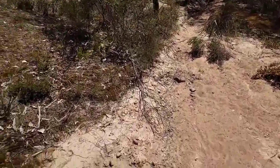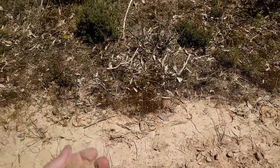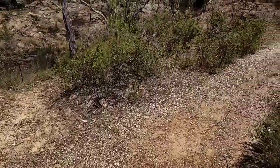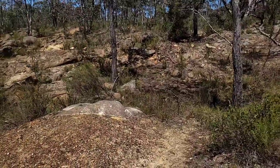And this is sand. Check my hand. My wife thinks I'm dirty. Sorry.